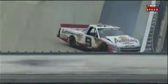And again, the 9-degree bank in the backstretch just puts him into the inside wall. This monster doesn't care how many championships or races you won. You make a mistake here, and you will pay for it. Hornaday running 10th when this happened.